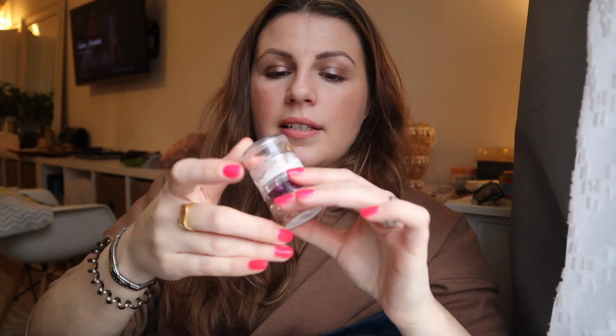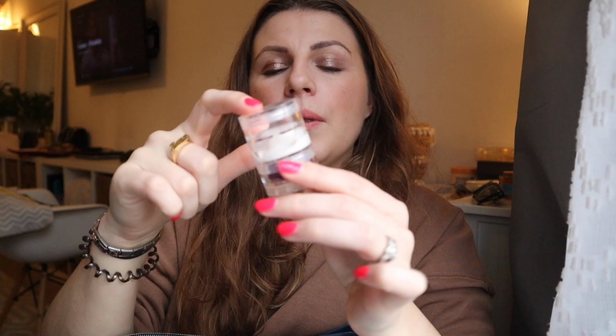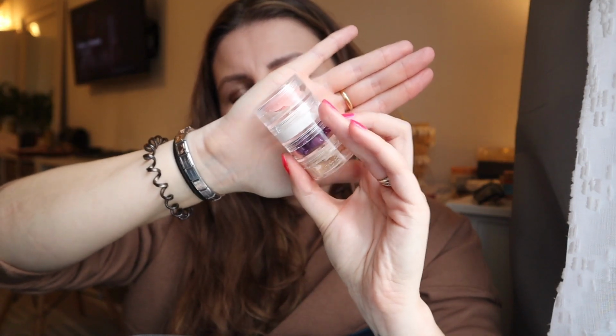I have lots of little minis here, but we're always into a stack, aren't we? This is a stack from Boots. I actually got rid of one of them because it seemed to be a little bit cracked and I didn't feel like I needed 5. So in the top, I've got the Laneige Lip Sleeping Mask. Just a small amount right in the top there.